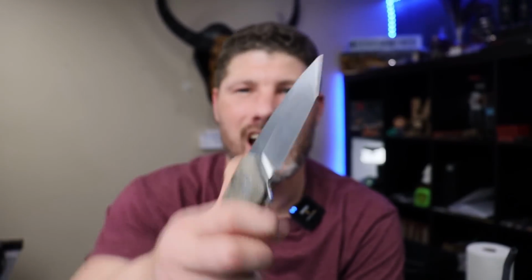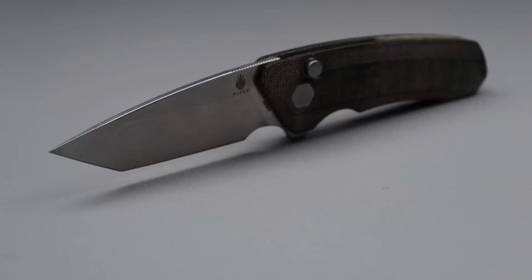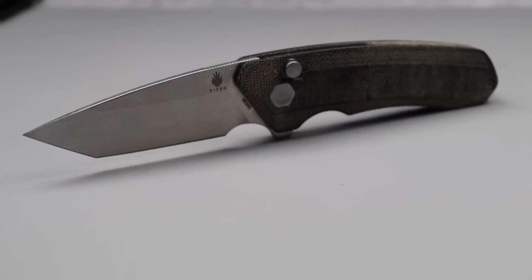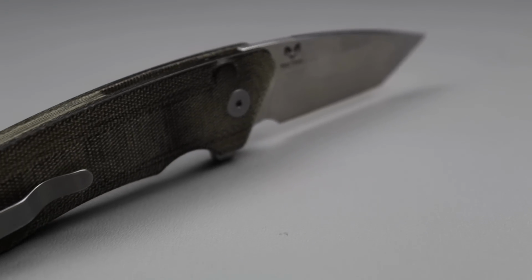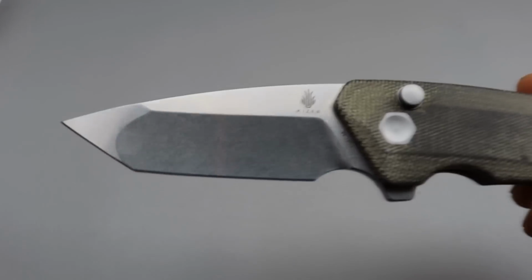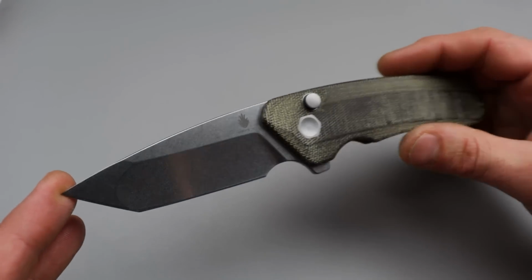Number 9 is the Kaiser Mad Tanto. Had to put it on the list. I think this is an awesome, awesome knife. I like Tantos, but I love other blade shapes a little bit more in most cases. But when a Tanto is executed well, I love it. I love it. And this is a perfect example of a well-executed Tanto.